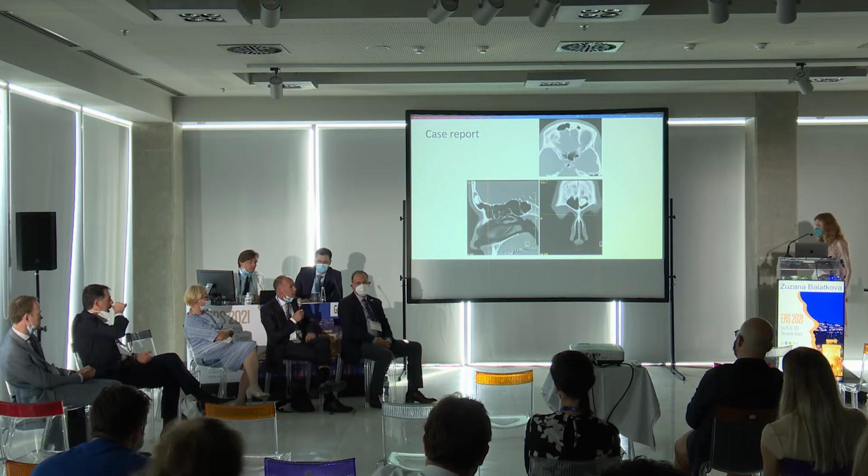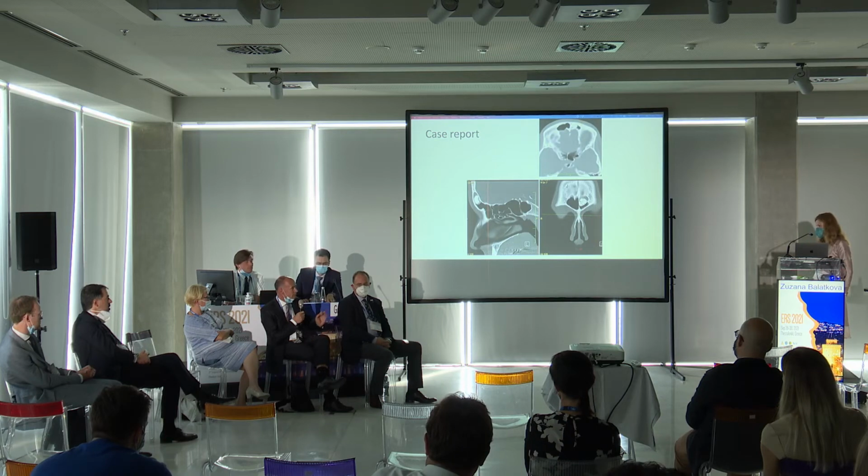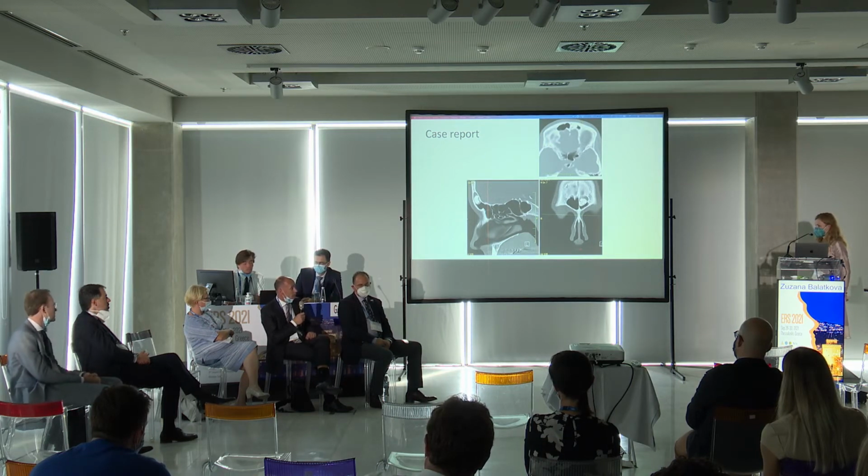The transpalpebral scar is okay, usually. Theoretically, in a woman with a lot of hair, you could even think of a good coronal approach. It would not be wrong either. But I think it was a good solution for this case.